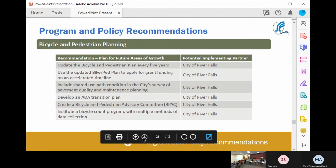Bicycle and pedestrian planning. This one feels really bare bones, but it helps check some of the boxes on formalizing the bike ped planning process. As River Falls keeps growing, planning keeps getting a little more sophisticated, so setting up recurring bike and ped plan updates. The last bike ped plan was meant to be updated in 5 years and took a little more than 5 years for you folks to be sitting here today looking at this plan. So trying to get in some more structure to reassess as the city keeps growing and conditions keep changing and new opportunities arise.